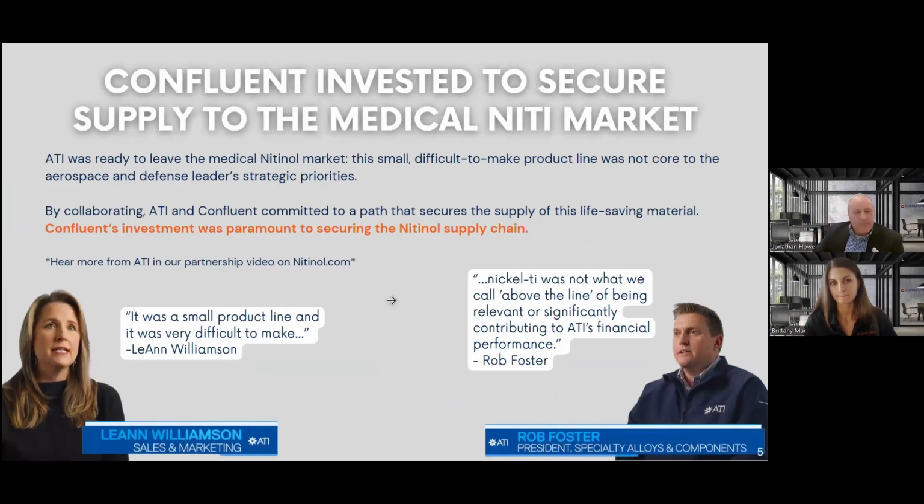So let me frame this for you all. Why was securing the melt source so critical to securing the supply chain for nitinol? Many of you may know about ATI. They're one of the two major sources of nitinol melt. What you might not know, though, is that ATI was really looking at potentially exiting this market. It was not a core part of their business. It was really a small product line for them. It was really hard to make, as you can see from the quote there from Leanne. And trying to meet the material standards, the ASTMs, was a very difficult thing for them.